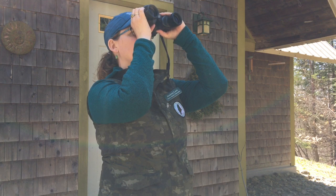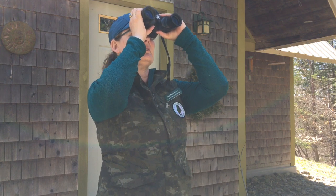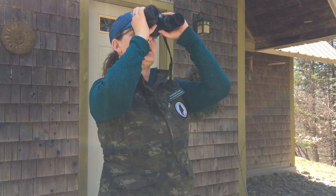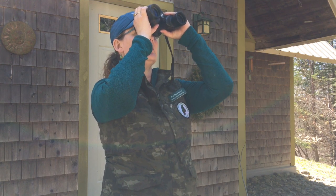Does it have distinctive markings? What color is it? How big is it in relation to, say, a chickadee, a robin, a crow, an eagle?